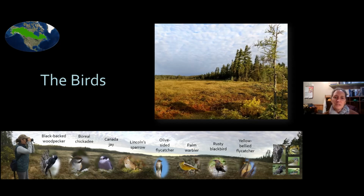So the ones that you see spelled out across the bottom of the slide are the ones that I find often enough that I can tell you anything about them, and they are official targets of our long-term monitoring, including the blackback woodpecker, the boreal chickadee, the Canada jay, which I will still probably call the gray jay a few times because I haven't got used to the name change just yet, the Lincoln sparrow, the olive-sided and the yellow-bellied flycatcher, the palm warbler, and the rusty blackbird.